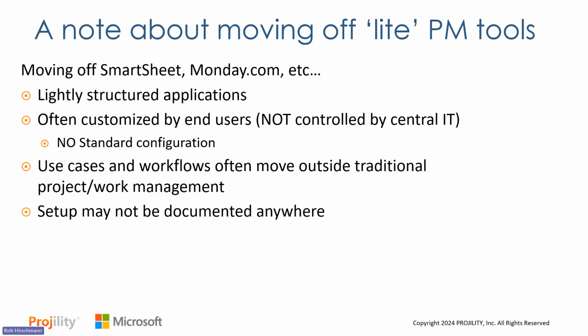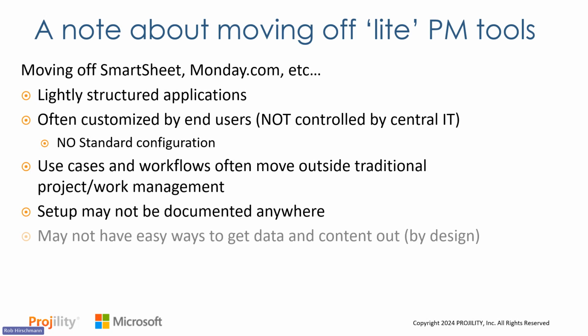Also, the setup of your configuration may not be documented. A lot of times when end users go in and make changes, they're not updating a configuration feed or requirements document. They're just making the change, and then they're publishing that out, and now users go and use the new configuration. So without that documentation, it makes it very hard to scope a migration, if you can think about it, right?